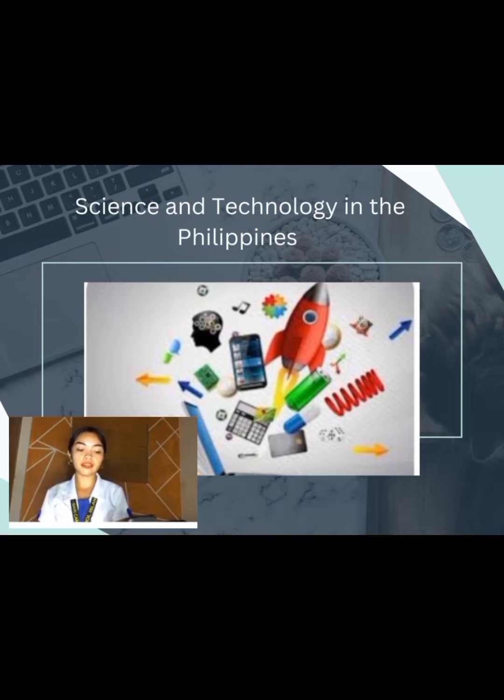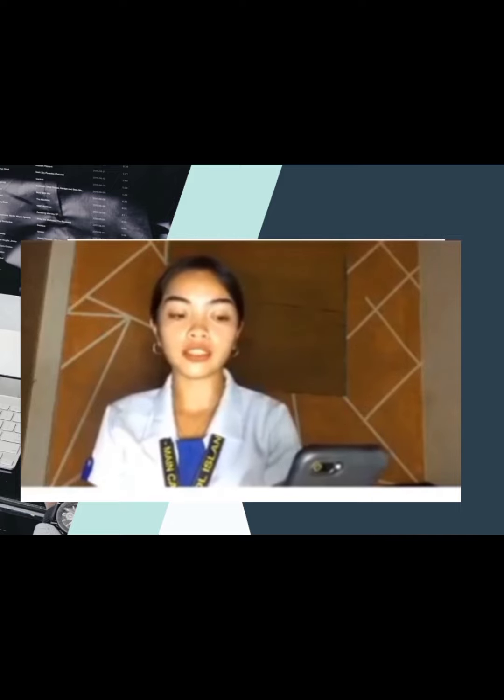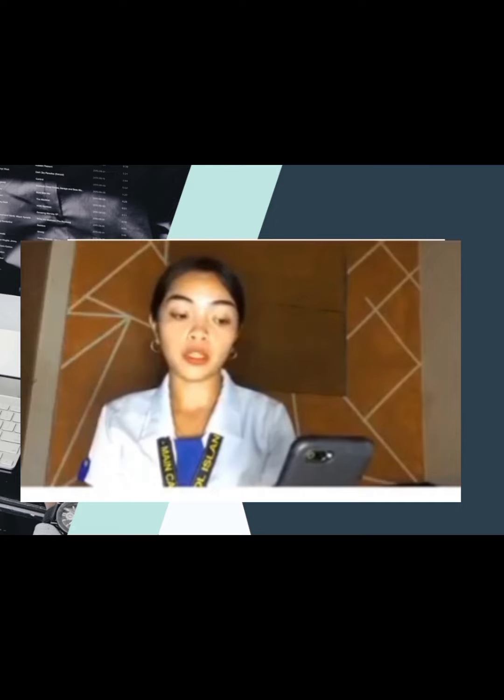The history of science and technology in the Philippines started way back before the country gained its independence from the American colonizers. Before the coming of Spanish colonizers, the early inhabitants of the archipelago had their own culture and traditions. They had their own belief system and indigenous knowledge system that kept them organized and sustained their lives and communities for many years. Science in pre-Spanish Philippines is embedded in the way of life of the people.